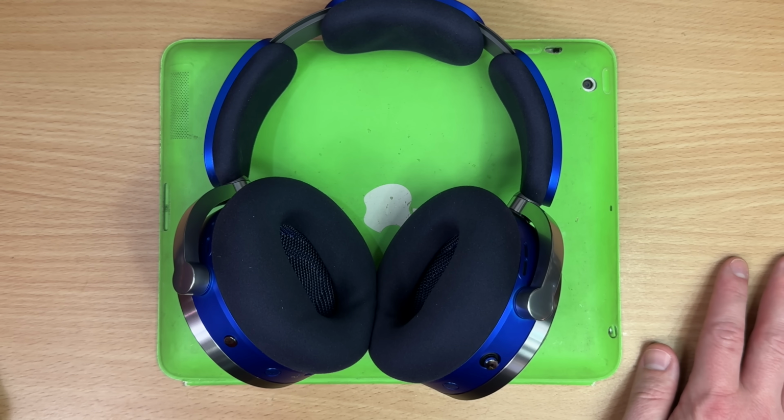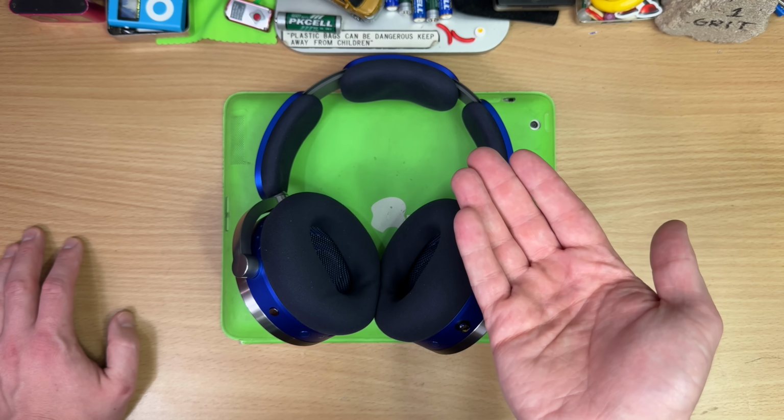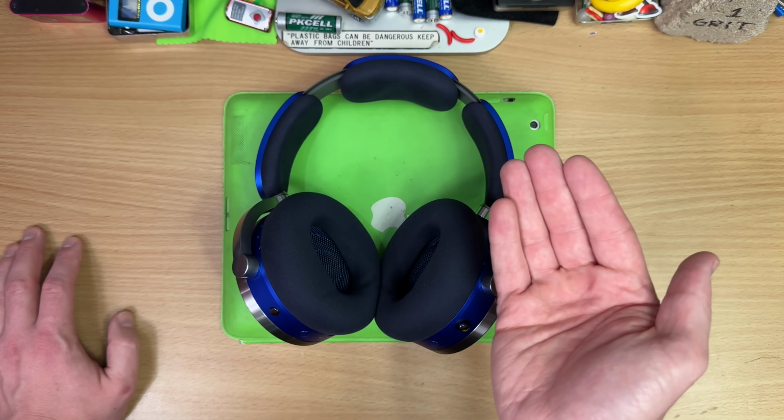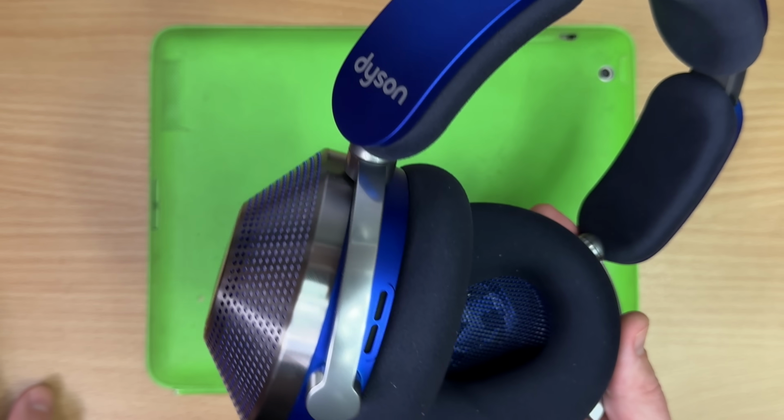And on the topic of sound quality, they sound great. Of course they do. The HD 600s are from 1997. Humanity has figured out how to make things sound good for human ears. They sound great with great noise cancelling. They just weigh a ton.